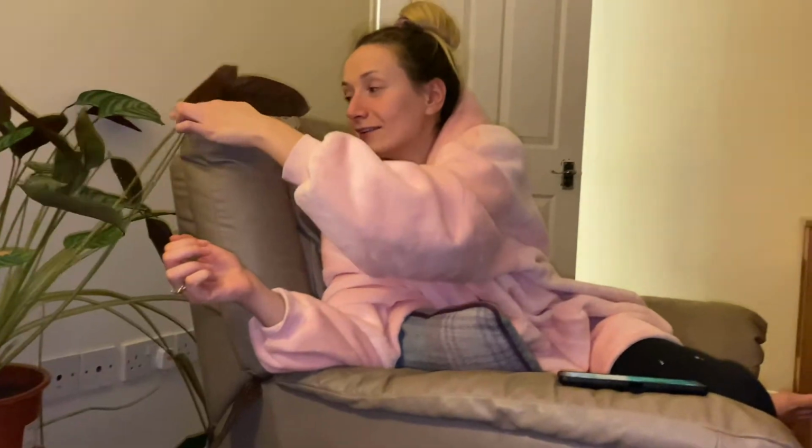That plant's about to go in the bin. No, you don't put him in the bin. You're supposed to put him up here. Put him in the garden. It'll die in the garden. Well, then it will die in a bin.